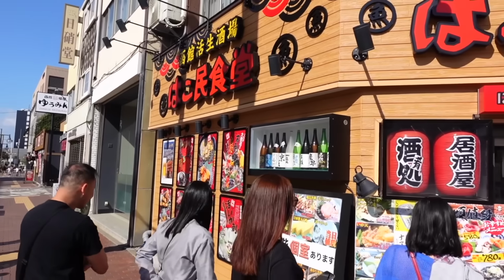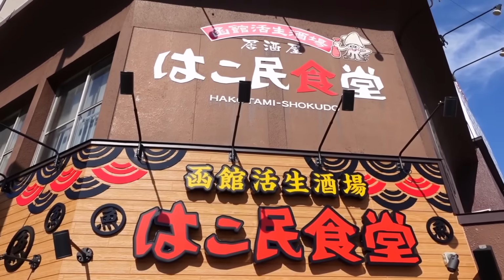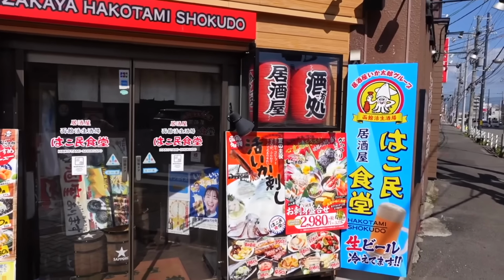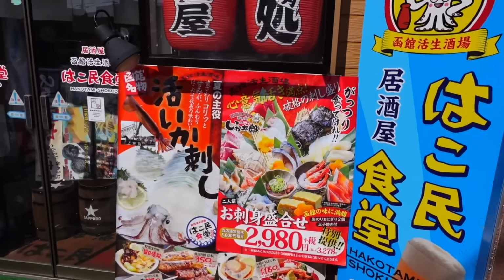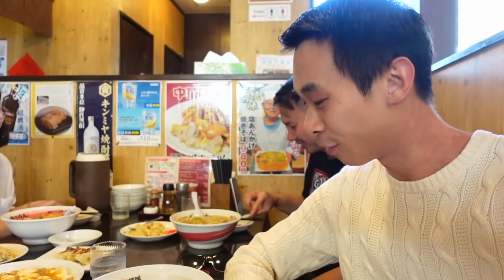Okay, so we found the restaurant that we like. Look at this place. How awesome does this place look? Yes, yes, yes. They have so many choices. Look at all this. Oh my goodness. So the Japanese meal has arrived for lunch.